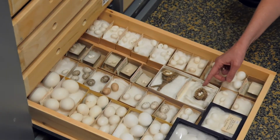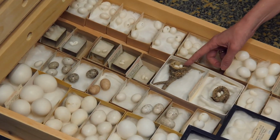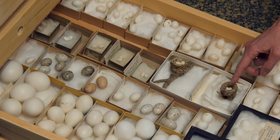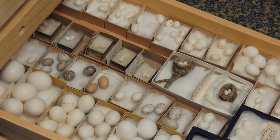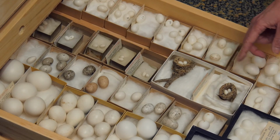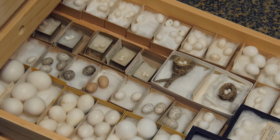And these delicate structures are hummingbird nests. Typically, hummingbirds lay 2 eggs and rear 2 offspring. So they have these just tiny little eggs that they incubate in those cute little nests. Yeah, pretty amazing.